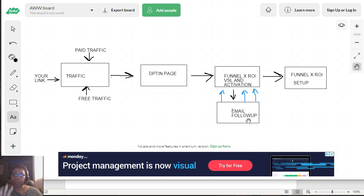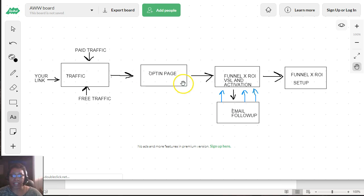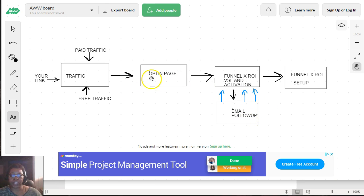Now with the email follow-ups, maybe you don't know what to email your list. That's perfectly fine too, because David Deacle has already written an email follow-up series, I think it's almost 90 days long, that you can plug into your Aweber account, and then when people enter their email on the opt-in page, they automatically start receiving emails every day, and they're already written by David Deacle. So you just plug it into your Aweber account, and it automatically sends out those emails, and those emails will redirect those people back to the activation page, okay?